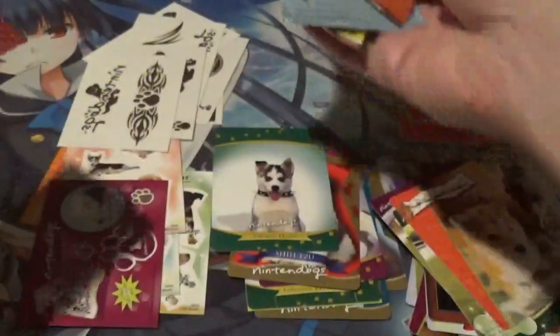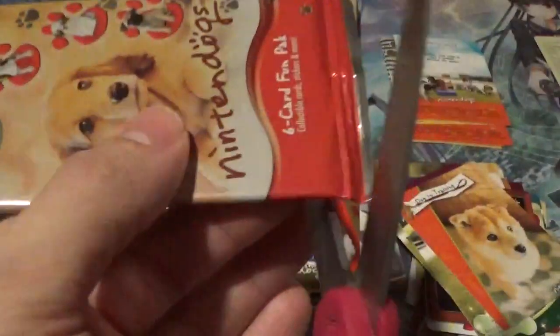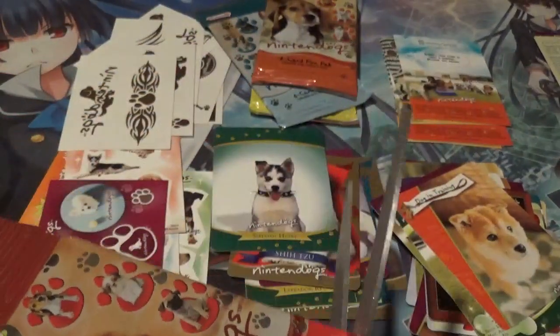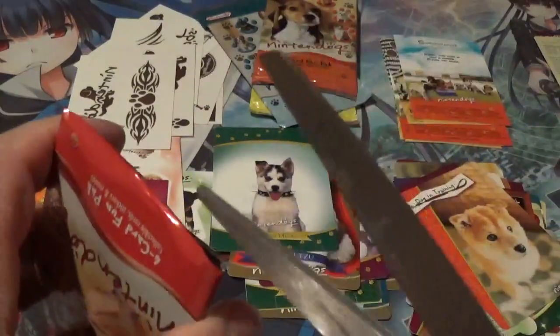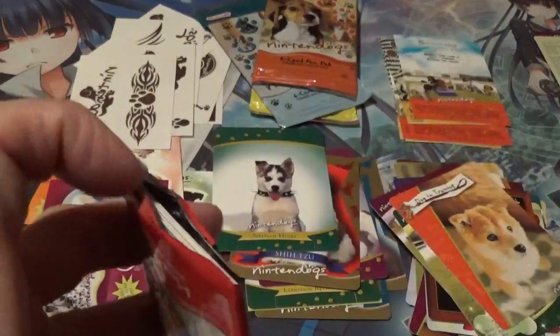Let's go with this one. We've had some amazing luck so far. Not very many duplicates as far as the pop-ups or the stickers. I think we actually may have collected all the stickers, so that's pretty cool.